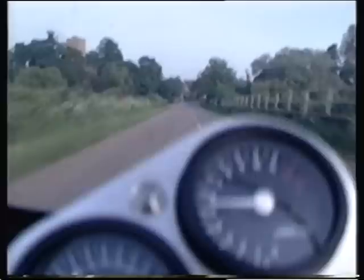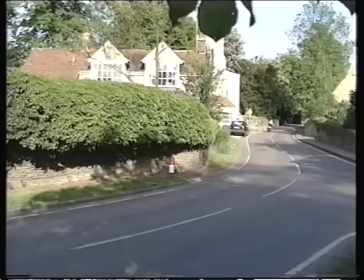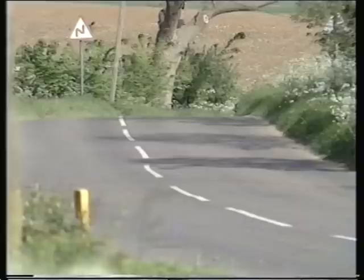41mm upside down forks with variable preload, variable rebound and compression damping, combined with Suzuki's own rising rate, full float monoshock system at the rear. This is also adjustable for preload and compression damping. With all those modifications, I was expecting a completely different bike to the one I first rode back in 1986. But riding a GSX-R hasn't changed that much. It's still big, it's still very powerful, and it still gets in a knot through bumpy corners.